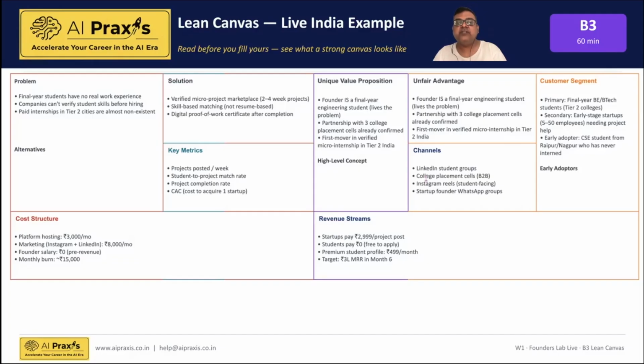This example shows something very important, that a startup is not just an app or a product, it's a complete system. And every block connects with the others. So, if you change your customer, your solution may change. If your solution changes, your revenue model might also change. If your revenue changes, your costs and your metrics will change too. And that's why the lean canvas is so powerful. It helps you see your startup as one connected business rather than nine independent boxes.